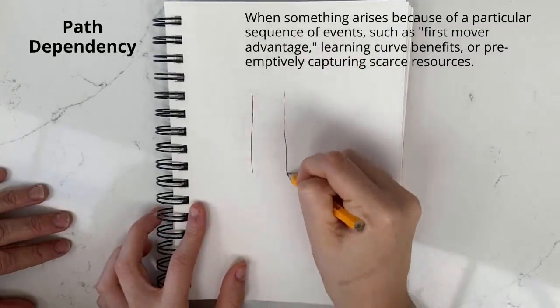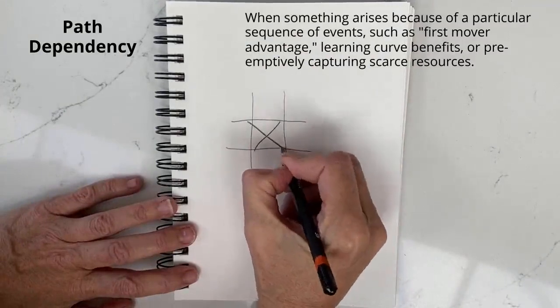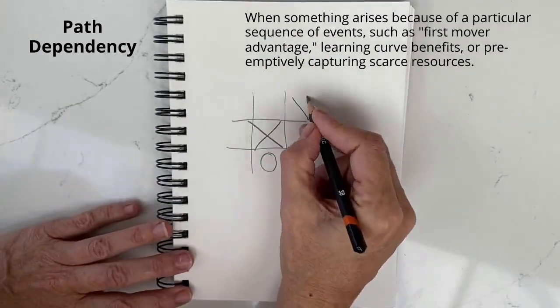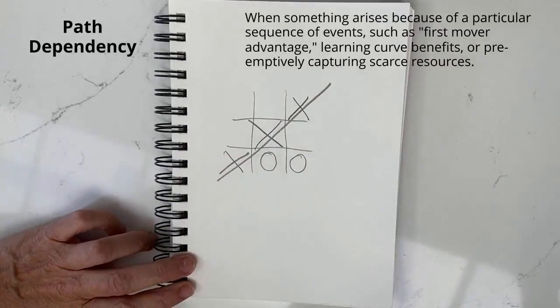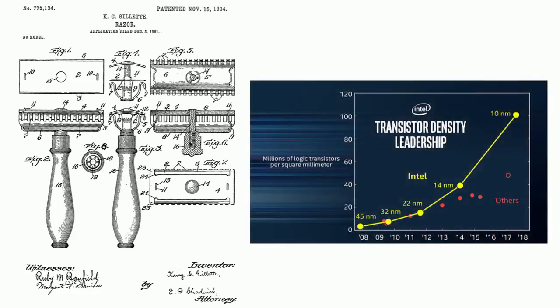Path dependency is when something arises because of a particular sequence of events, such as first mover advantage, learning curve benefits, or preemptively capturing scarce resources. Path dependent resources are hard to imitate because you can't recreate the past. Gillette's patent on the razor was a path dependent resource, as was Intel's knowledge about transistor density that had accumulated over time.